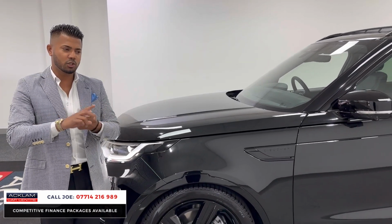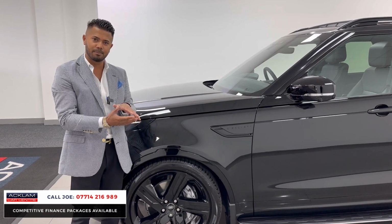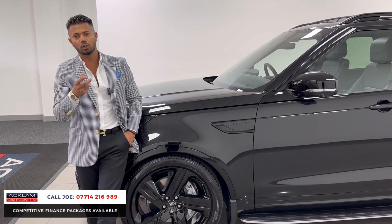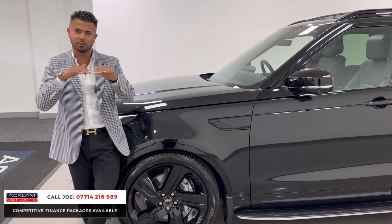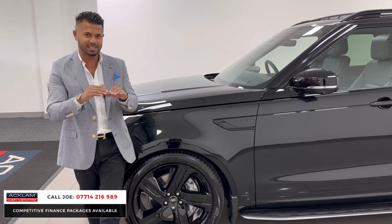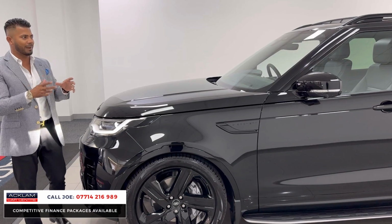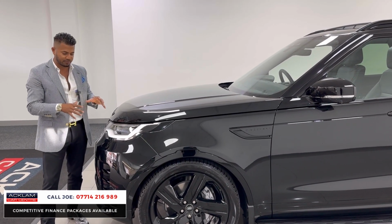So yes, they do come with electric air suspension, which is brilliant, so you can have access height and you can raise it to get more ground clearance. But the adaptive dynamics, it's really good because constantly it's monitoring the drive and it's changing to give you the smoothest, more comfortable ride every single time. And that's really clever because it's such a difficult spec to get on the older Discovery. So the fact that this car's got it, it really does make a difference.